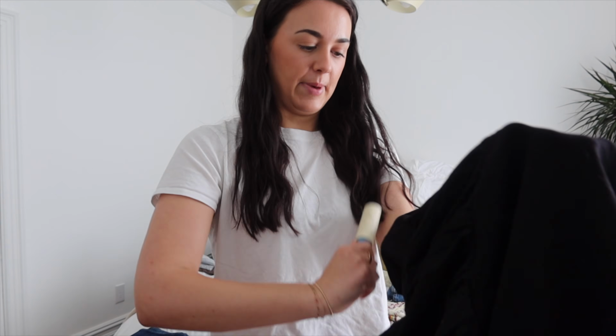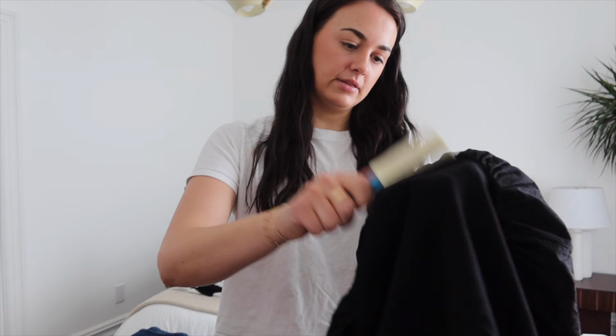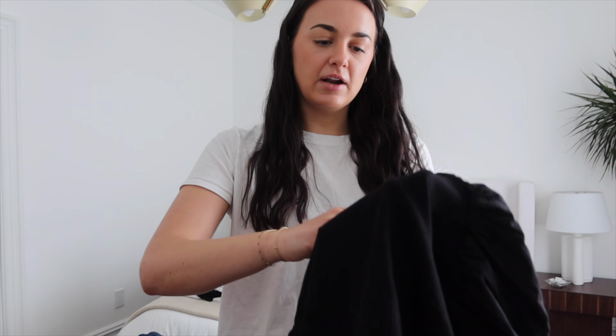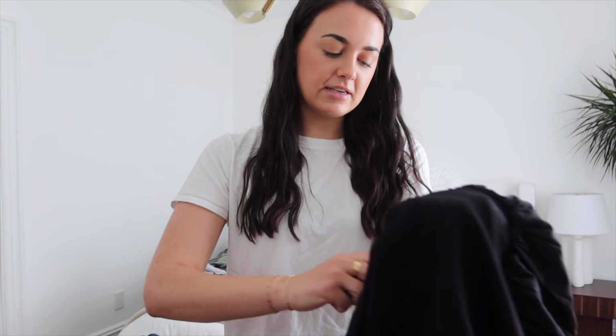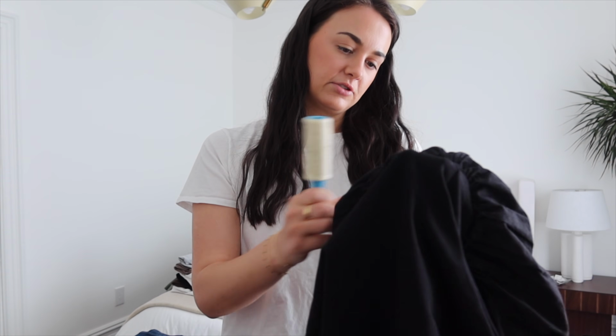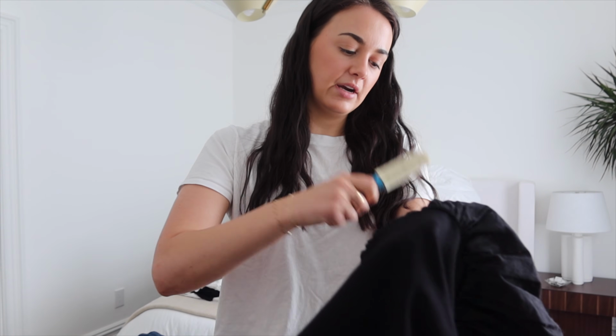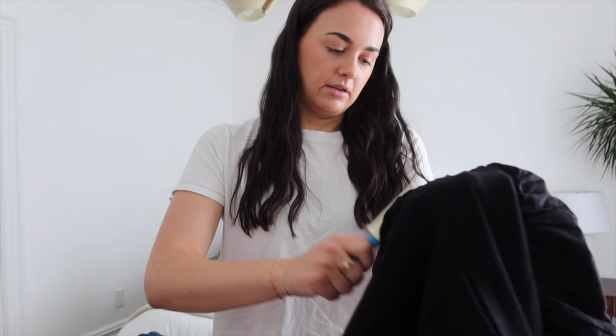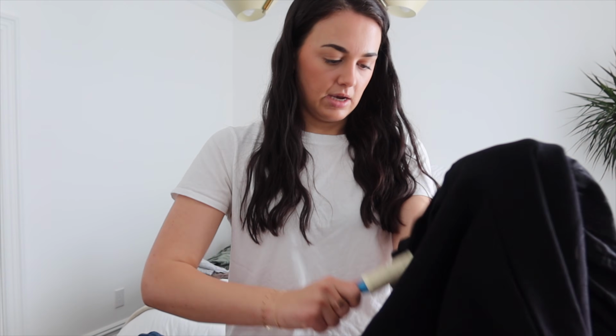Lint roll if you have a pet. I noticed there's a bunch of poly hair on this, so I'm gonna lint roll it before I turn it in. This is a lot of work and it's not necessarily necessary. I've totally just brought in trash bags full of clothes that I shoved in there. But I just feel like when it looks like you take better care of your clothes, it translates better at consignment stores.